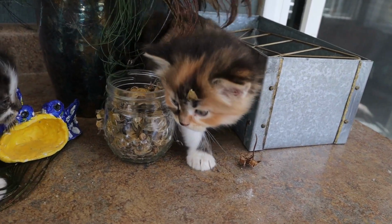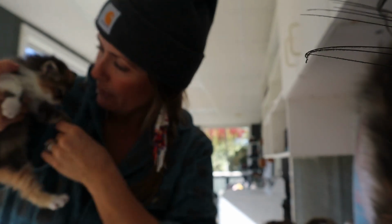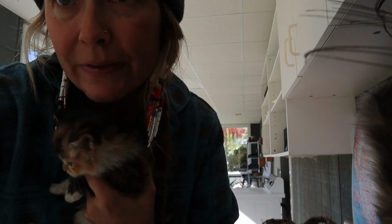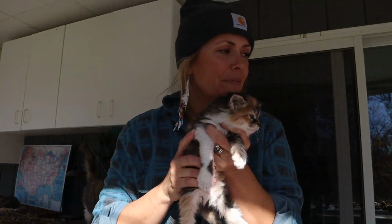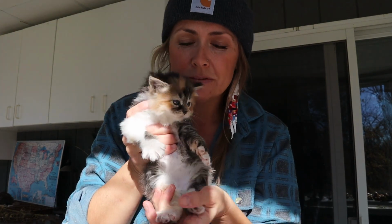So are we going to keep them? Yes. No, we're not. Okay, so here's the deal. Oh, come here, little pumpkin. We have this litter. Let's see if we can get it to focus. That lighting is just going to drive me berserk. Right, little kitty? So this litter is Skittles' litter. Skittles is our calico that we keep. This is her second litter of the year.